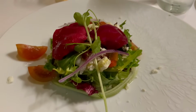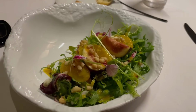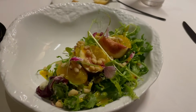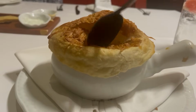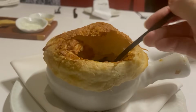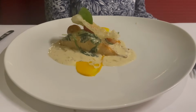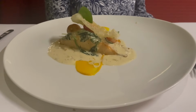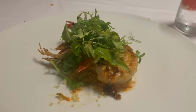I got a nice old fashioned there. This place is really great. I was really, really impressed with this. We didn't actually get in here last time. They actually required reservations the last time we were here, but I guess they expanded a little bit of capacity for guests. And man, this place, really great presentation of all the food and some excellent steaks.